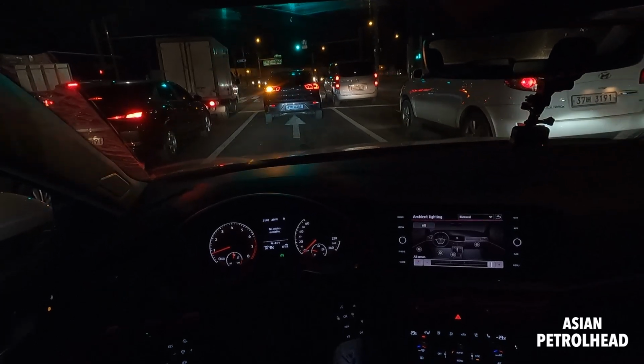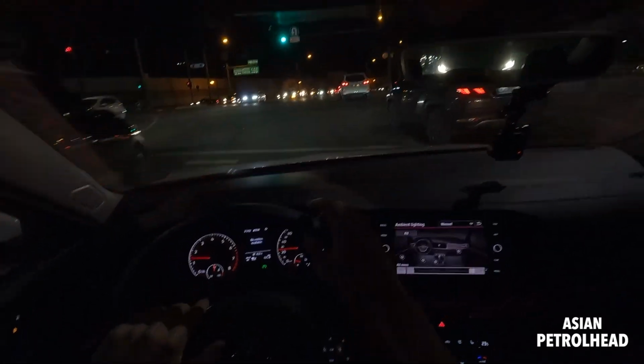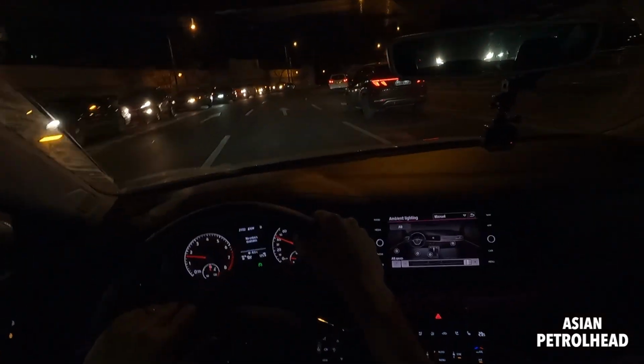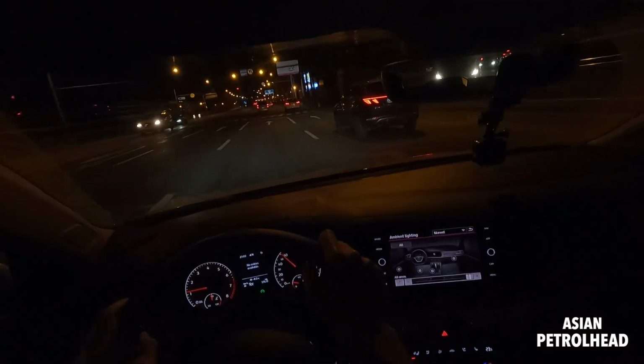Okay, so the lead car is driving away. You have to give input, otherwise the car will not drive itself. So this does not have a stop and go function, as far as I know. And that's a Hyundai Tucson on the right. Pretty nice, very catchy.